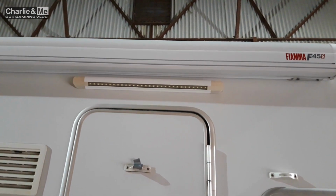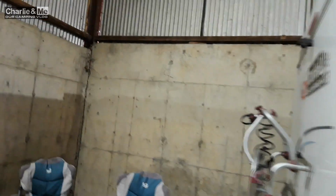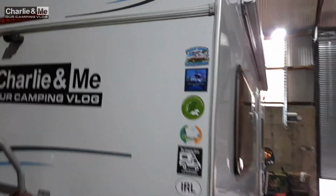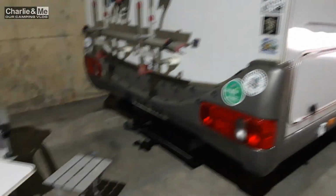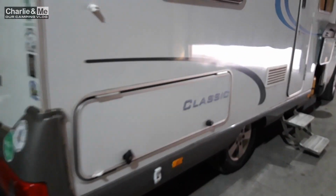One solar panel, I think it's 110 watt, and I've got an extra leisure battery, so I have two 110 amp hour batteries. We've got the bike rack that was there, we did the graphics of Charlie and Me, and they're all the stickers that we like to put on when we're supporting different clubs and groups. So that's it. Oh, and she came with a tow bar and air ride suspension as well. Basic camper van.